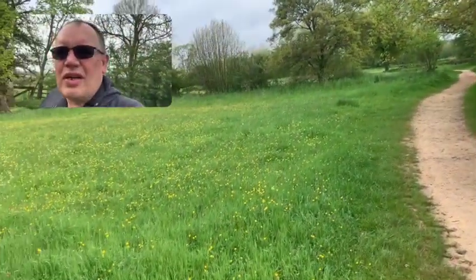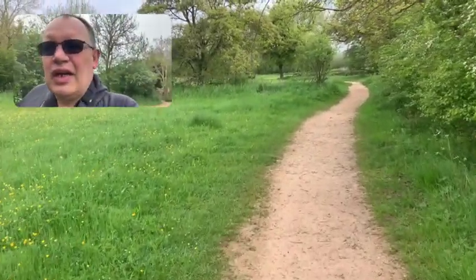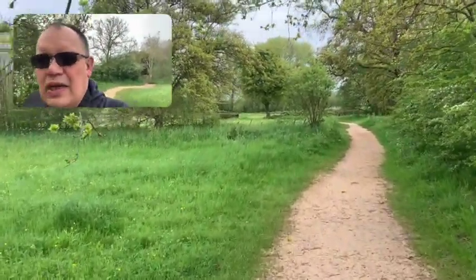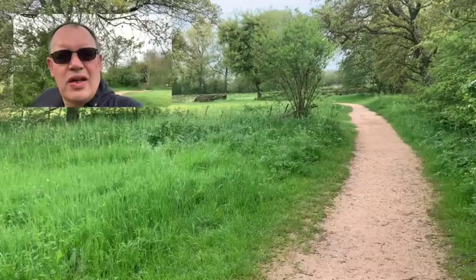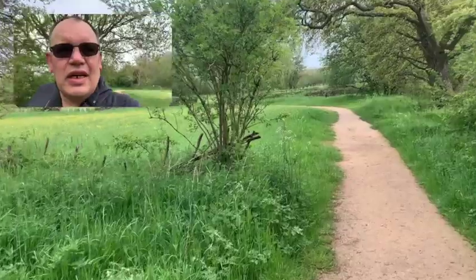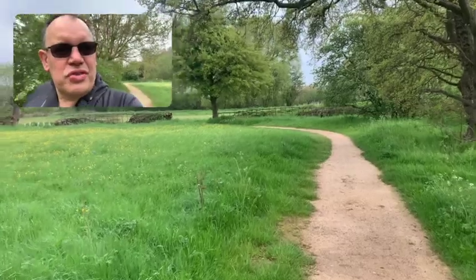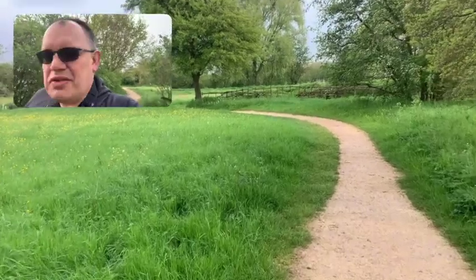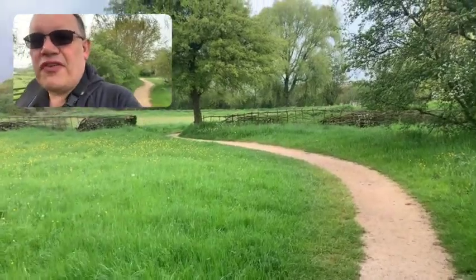£7 to park the car and entrance into the reserve. Picked up my gear. As I said, got my binoculars, got my camera, got a tripod just in case I fancy taking some video. I'm not very good at videoing, to be honest. I prefer to take still pictures. Talking to you this morning using the iPhone, which is surprisingly good for a video camera. And we're going to have a walk through the reserve.